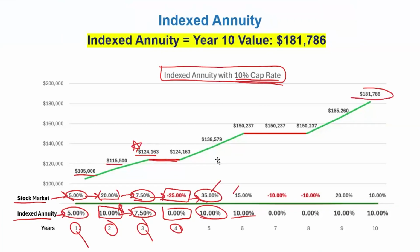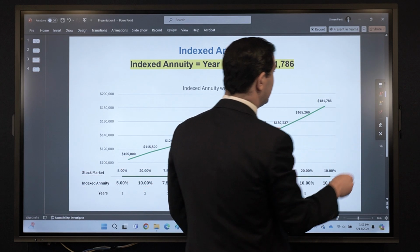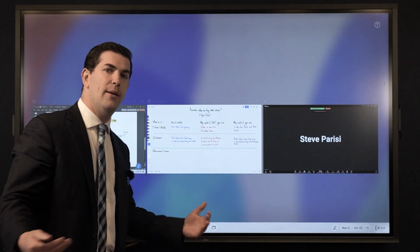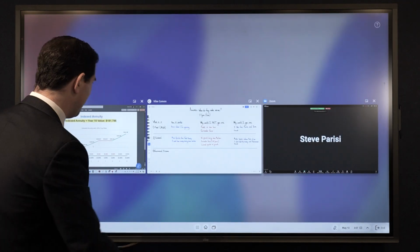And with the same chart here, the same period of time in the market, by using the indexed annuity, you're at just about $182,000 by year 10. So conceptually, that's how an indexed annuity works. Market goes up, I go up with it. Market goes down, my principal is protected. I don't have to worry about losing money.